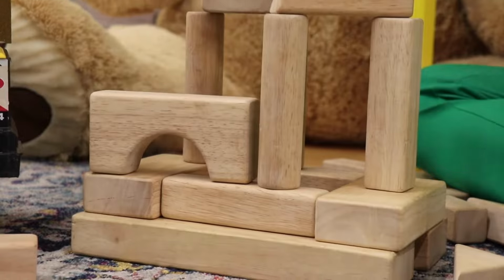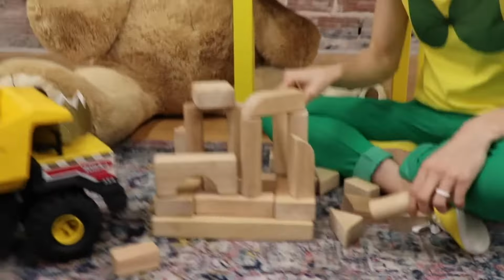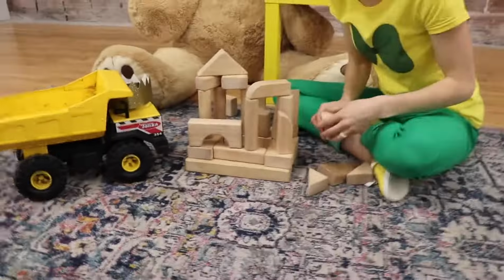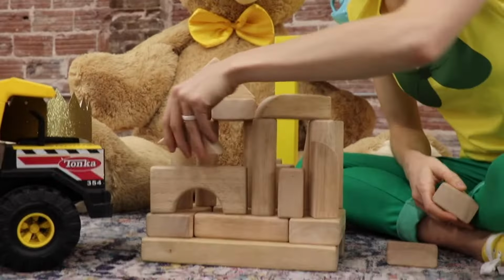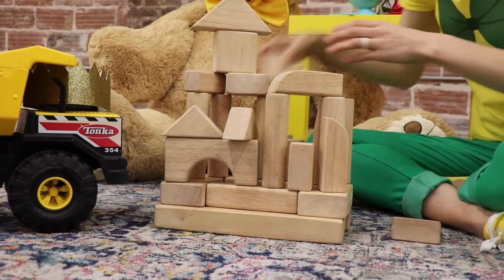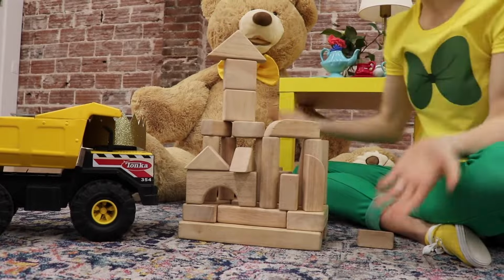This could be like a door. There really isn't a pattern to this tower. This is like a big giant castle that's full of imagination, creativity. Maybe I even have some vegetables and ice cream in here. Oh man. Oh boy, let's make this a little bit taller. What do you think, Uncle Teddy? Do you like my tall castle?